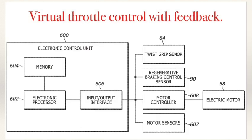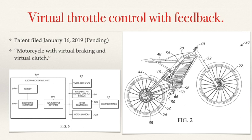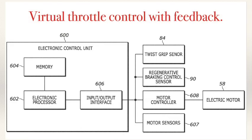Now, the virtual throttle control with feedback is a title that I came up with. They're talking about something else. They're talking about motorcycle with virtual braking and virtual clutch. I'm renaming that virtual throttle control with feedback. And the reason I am, if you look at the left-hand box, that big box, that's simply the memory, the processor, and an I/O device to talk to the processor. The next line over, where you have the 4 boxes in a row, the twist grip sensor, the regenerative braking control, the motor controller, and motor sensors, that's 607.